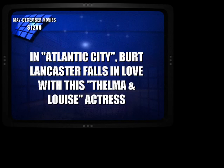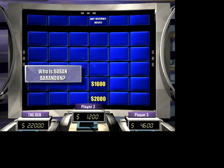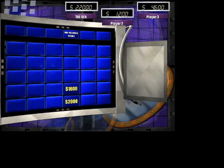In Atlantic City, Burt Lancaster falls in love with this Thelma and Louise actress. Hang on. Nobody? What we were looking for was Susan Sarandon. It was either that or Gina Davis.